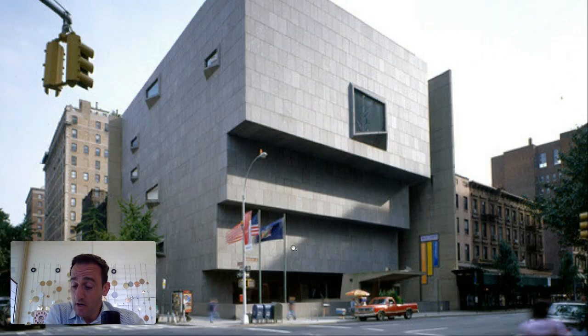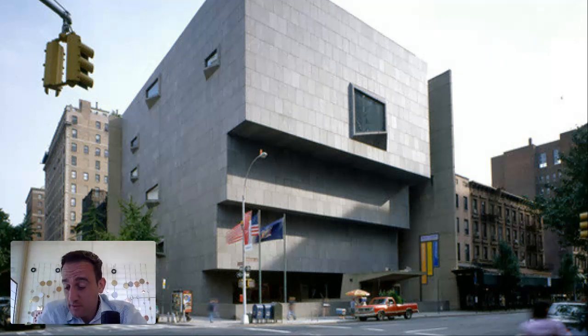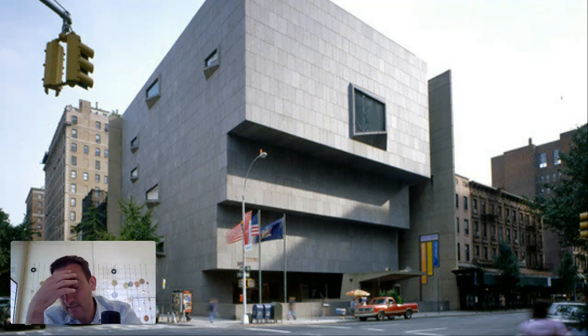Okay, that's Salk. Moving to New York now, from West Coast back to East Coast. This is the Met Museum, the Metropolitan Museum. I'm sorry, the Whitney Museum, not the Metropolitan. The Metropolitan Museum was the Richard Morris Hunt Beaux-Arts building that we looked at a few lectures ago. This is the Whitney Museum in New York. This is Marcel Breuer. Marcel Breuer is a German architect who settles in the United States, also hailed from the Bauhaus, lived 1902 to 1981.